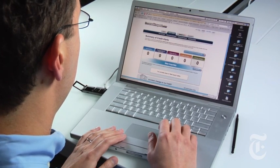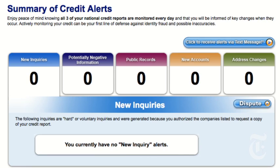This credit monitoring service, what is it exactly? And who is it for? Who can benefit from it? I have freecreditreport.com dialed up right here. This is a summary page of freecreditreport.com's monitoring service. It shows alerts for any number of things: new inquiries on your accounts, public record information, new accounts that might have been opened in your name, and potential information about delinquencies. As you can see, there are no new alerts here.